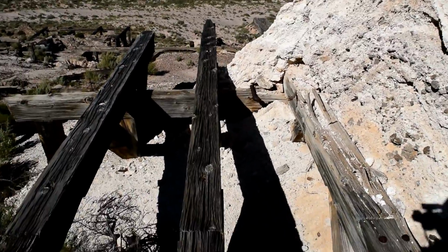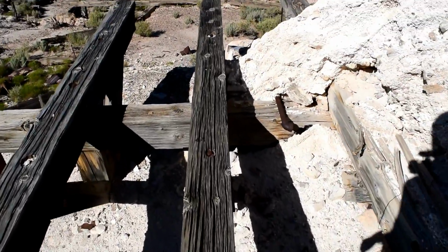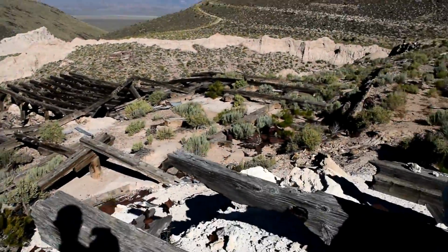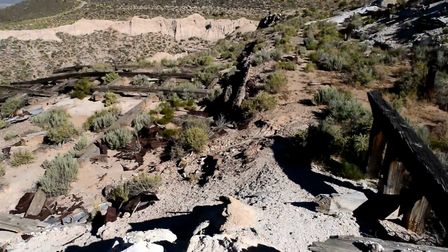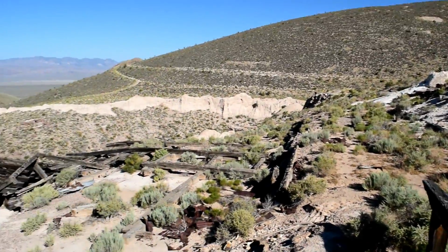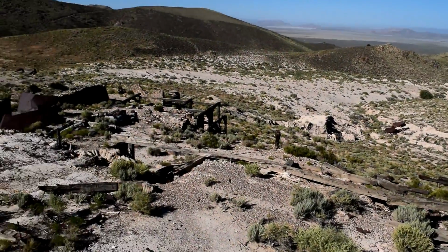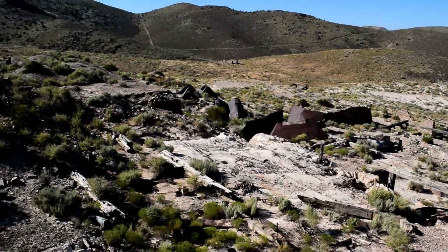Whew, I'm out of breath. I'm walking out here on these beams. This wood is really soft, so if you ever come out here, be careful. One last view of this area.